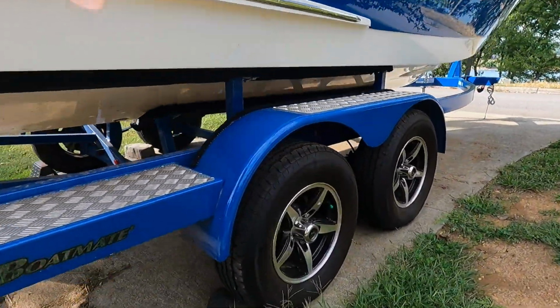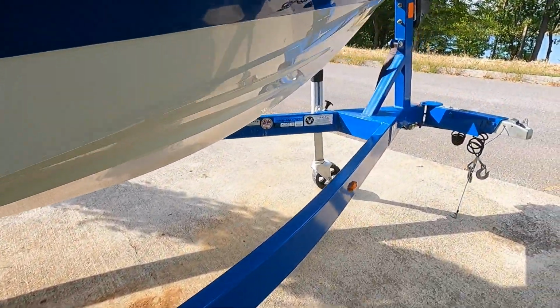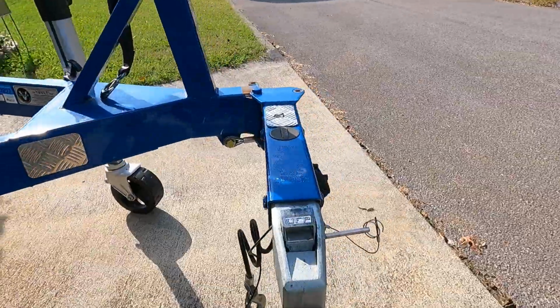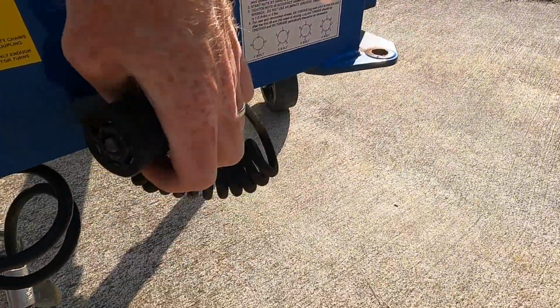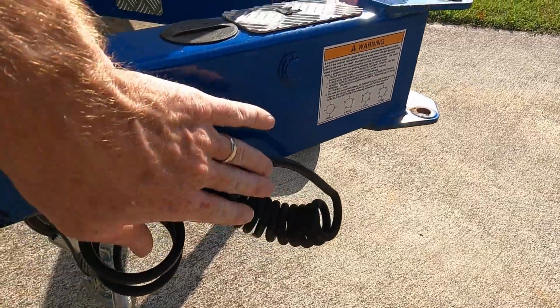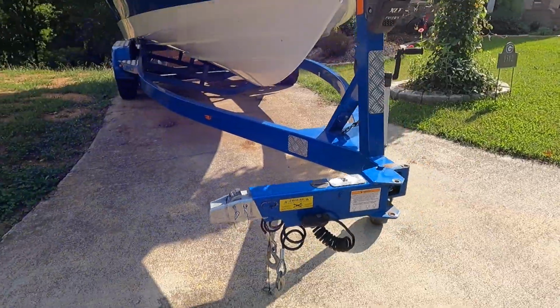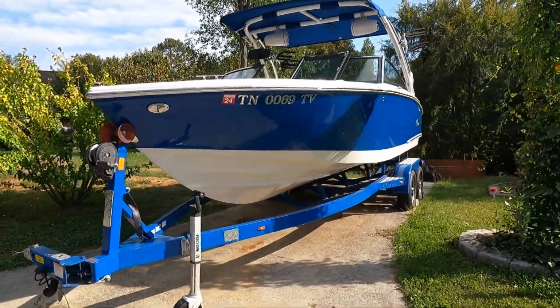Again, tandem trailer, custom wheels, dual brakes, new tires, they're in good shape. Swing tongue up here on the front. It's a 2-inch ball hookup, and we've got the 7 round circle trailer attachment. So again, that's a custom BoatMate trailer. And that's going to do it for this one.